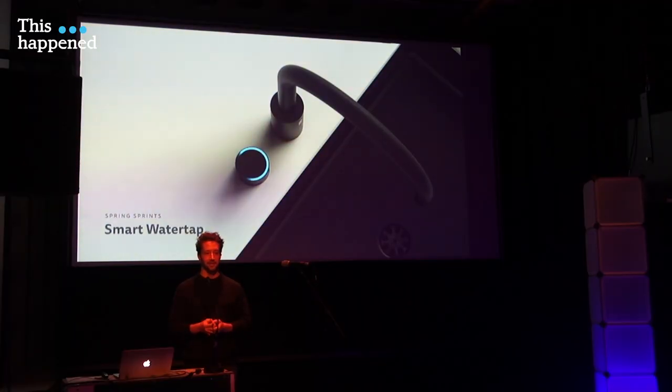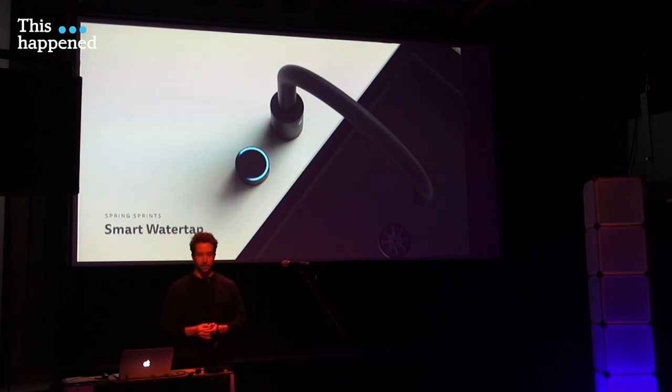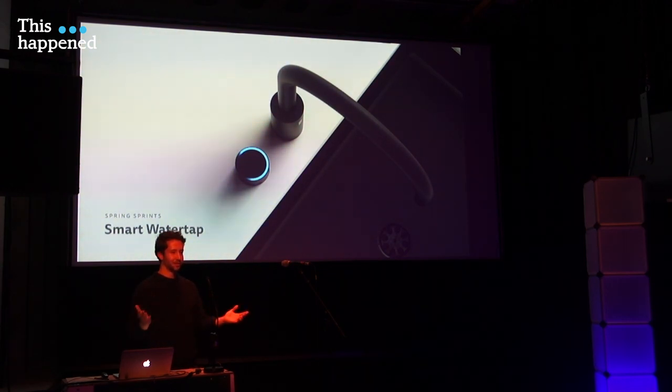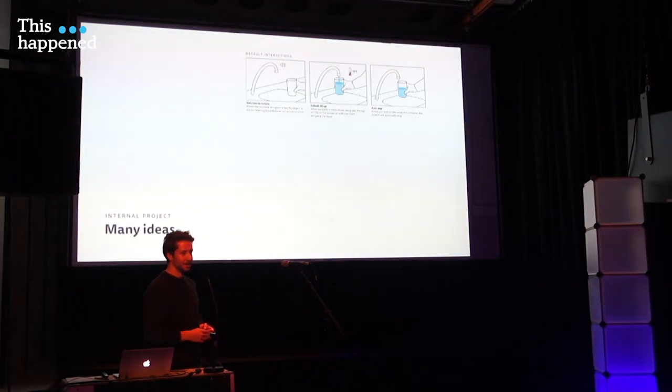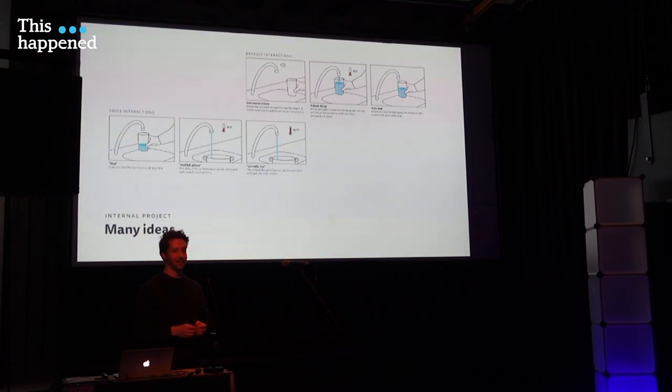This was done during the spring sprints, where we did internal research and development sprints with small teams. And to be ahead with technology, we always try to improve ourselves on self-initiated projects. And with the smart water tap, our goal was to make a very dumb product like a tap, which we use very often, a bit smarter. So you come to ideas where you hold the glass underneath the tap, and it will automatically pour water. And a little bit further ahead, you have a voice-controlled water tap, where you can talk to the tap and let the water pour down and also regulate the temperature.